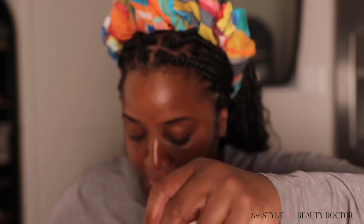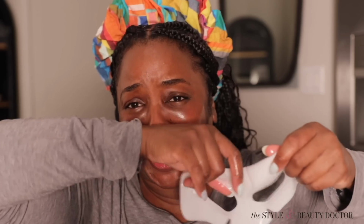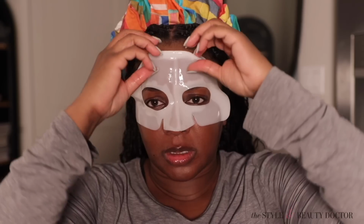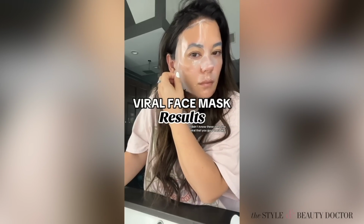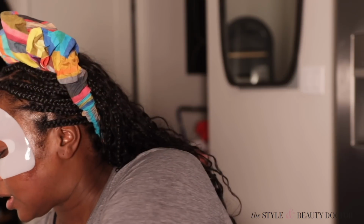Poke up the eyes. Oh my god, I got some in my nose. Ooh, it's cold. Okay. Wow, this is pretty opaque, because as we saw in the TikTok video, this is supposed to eventually become clear once you wake up in the morning. Wait, hold on now. The instructions are saying to remove the mask after 20 to 30 minutes. What's going on? Did I buy the right mask?